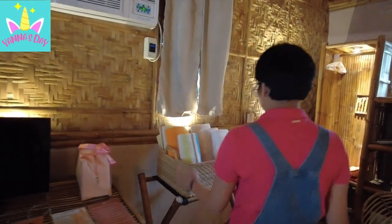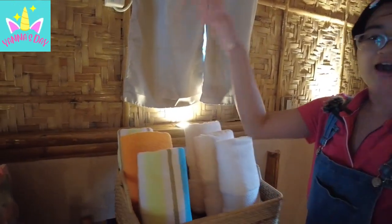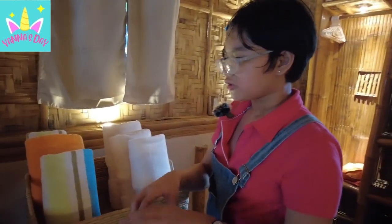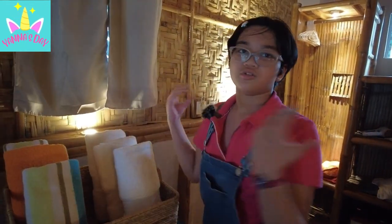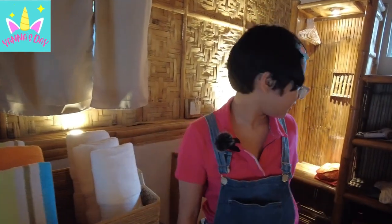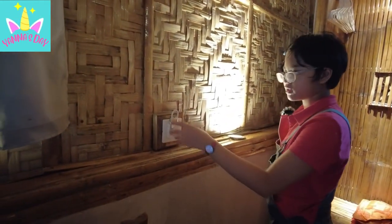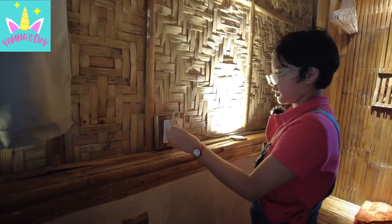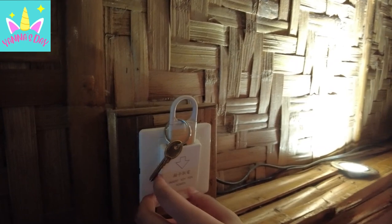Okay, next, you have a rack of towels. I think these are the one for outside where you go on the sand. You lay it down so it's not painful. And these are the regular towels that you dry off. Oh, I thought this was like a plug-in station. But this is where the key is. You just have to insert for the power so everything works.